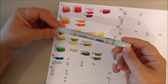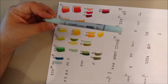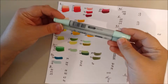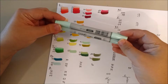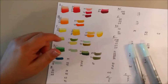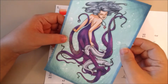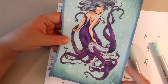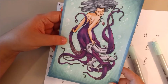But this one is actually, I know that when I watched the video that Art a la Carte did, that she compared these two, the G00 and the BG10, and they are really close, but I think it's worth having the two of them. I actually think these two play really, really well together, and just as a quick example, I used a mix of those in the background of this, and some of the subtle variations in the water that I did throughout here was between those two colors, and I feel like just having that little bit of subtlety to play with can be really powerful.